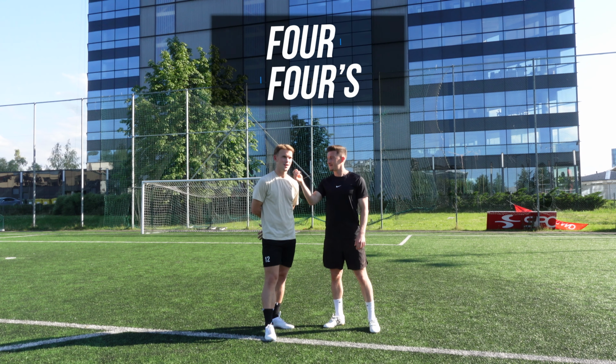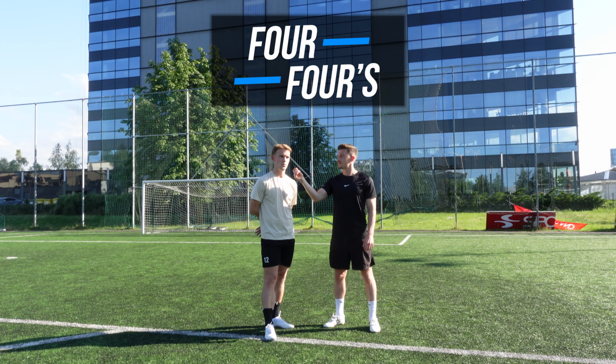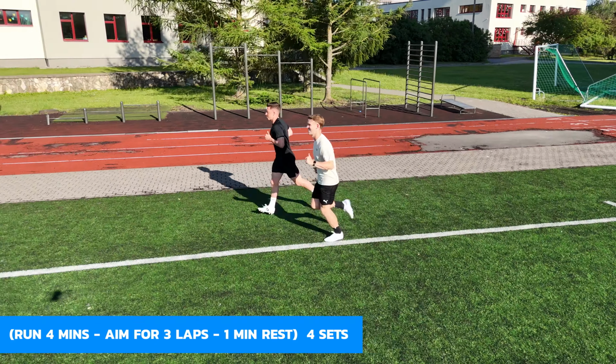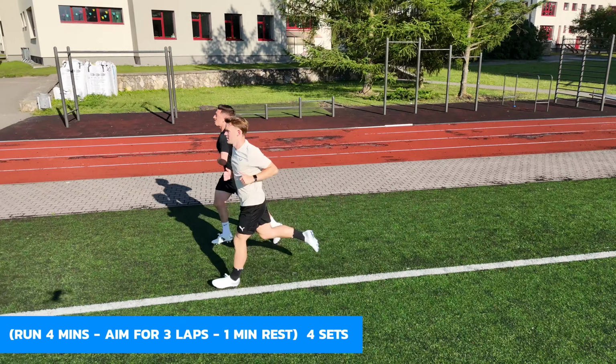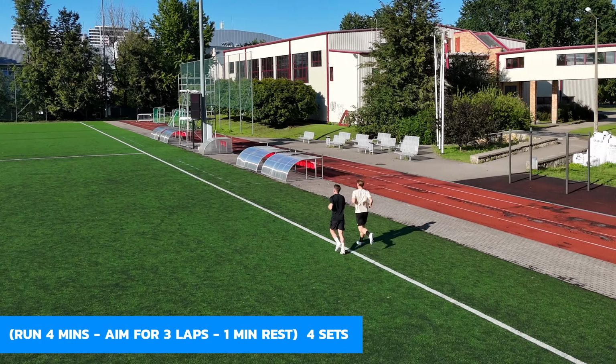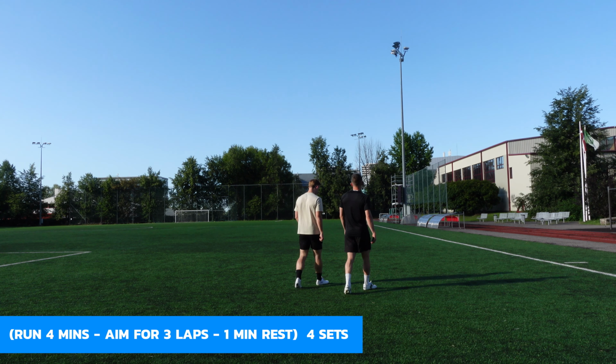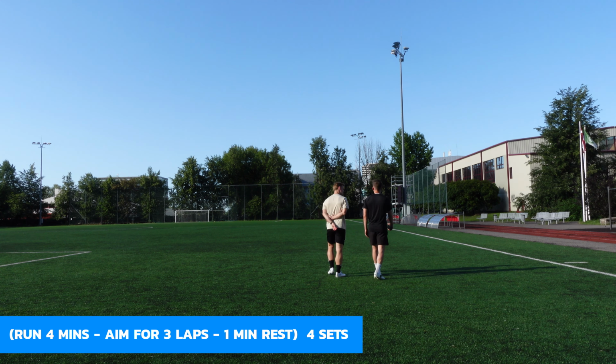So the 4-4s are a staple of fitness. If you want to play at a good level, you want to play at a high level, you should be able to do this. So you're going to start in the corner flag. You're going to aim to run for 4 minutes and you're going to aim to get 3 laps of an 11-a-side pitch or 1 kilometer. Take 1 minute rest, and then repeat 4 times.